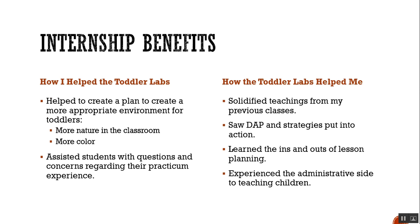Some of the benefits of this internship. When I was in the labs, I did my best to help improve them, and I helped to improve these toddler labs by creating a plan to create a more appropriate environment for our toddlers. Our classroom looked very sterile, and so my advisor and I decided to include more nature in the classroom and to add color and variety to the walls so that it looked more open and toddler friendly. And this plan was actually put in place through various meetings that my professor attended.